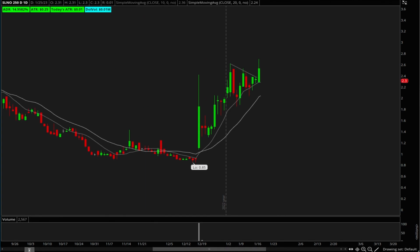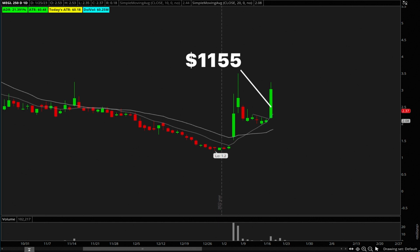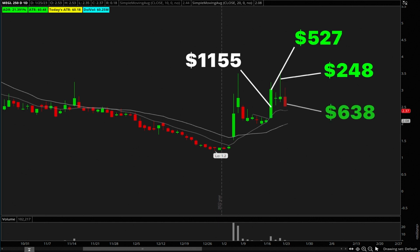SLNO wasted no time and did a complete 180, giving us a 9% loss on a 10% position. By far our biggest L yet. Now in hindsight, this wasn't a great looking setup, so I need to get much better about recognizing that going forward. But what about MEGL? Well, we ended up playing this one very well, giving us a 22.3% gain, our biggest winner so far.